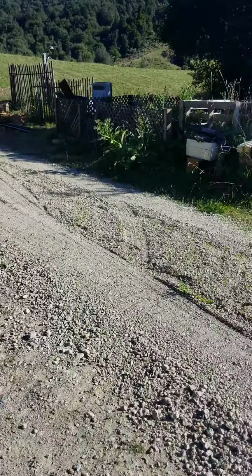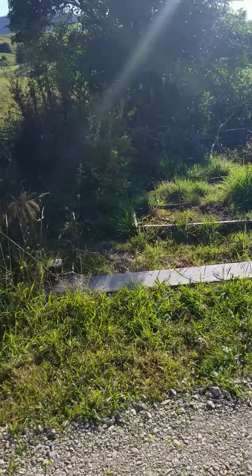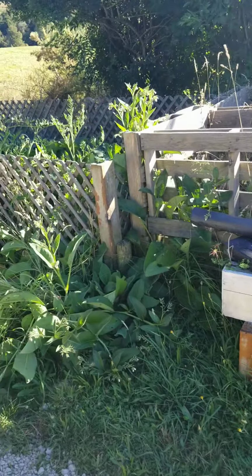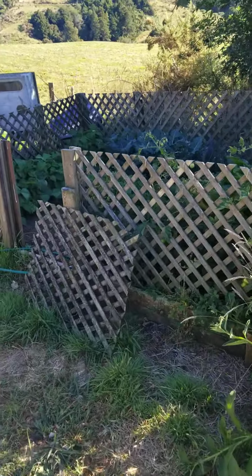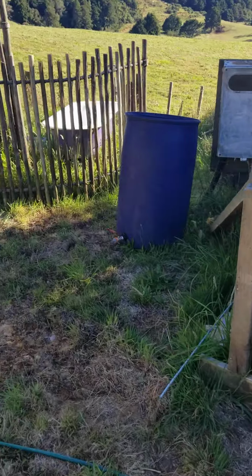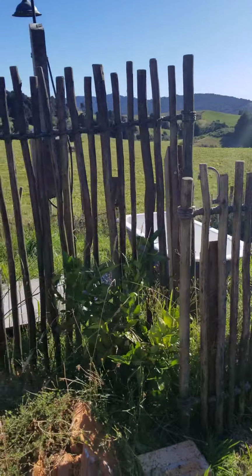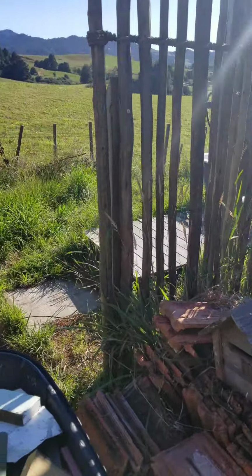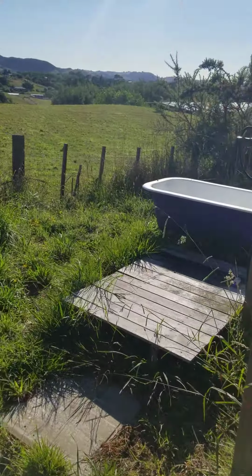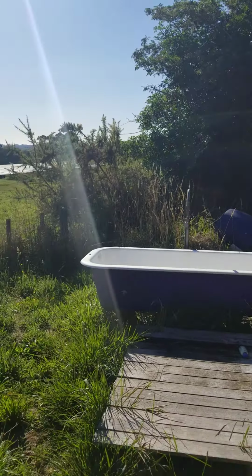This is the main level. Up here is to be a berry cage, maybe a chook house. The garden's closed off to keep the rabbits out. Vegetable garden. And here's our bath and our shower. A little bit of privacy, but not a huge amount. But this is where we clean up.